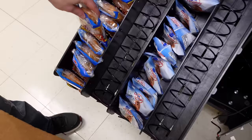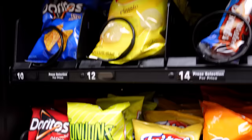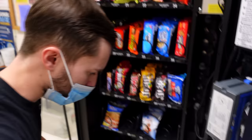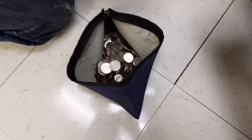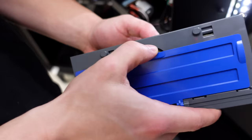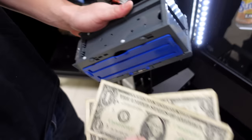All right, guys, got the machine nearly all filled up. We have a couple selections down here we need to take care of shortly, no big deal. But now, let's see how much money this machine made. We will start with the change. It's a lot of change. Wow. How about the cash, guys? Any guesses? Let's see how much cash. Wow. Very nice.